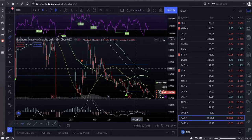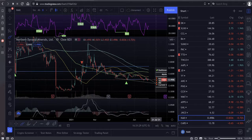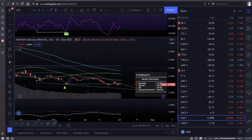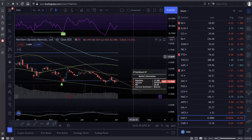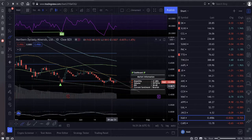NAK is in a downward wedge, and you could short it, but this is also a very sketchy penny stock. But it could probably go all the way down to here.